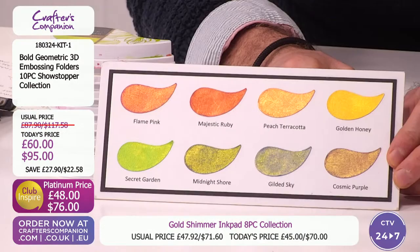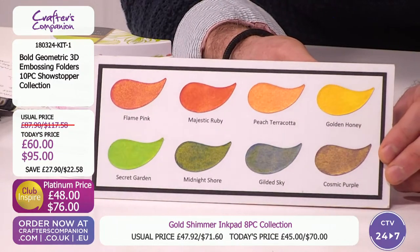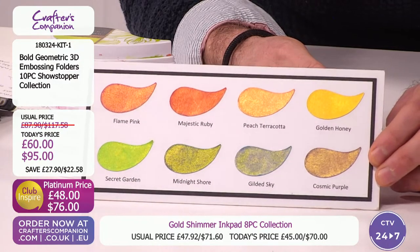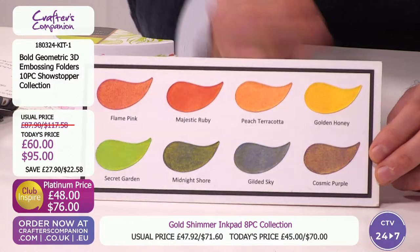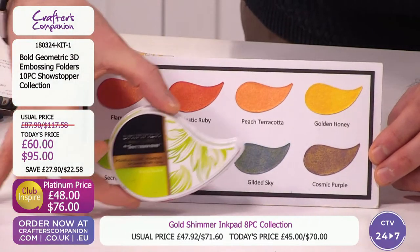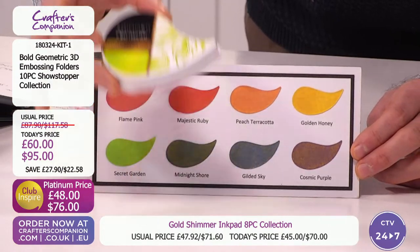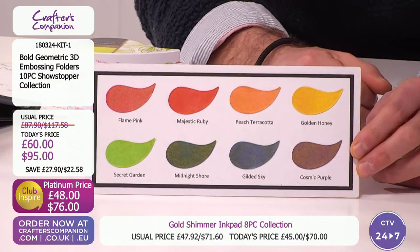And these are the kind of next level on, aren't they, from the original shimmer ink pads, where you're going to get that beautiful gold pearlescent pigment shining through, all those beautiful metallic effects. Of course, you've got that new design of ink pad there too, so they're going to hold really beautifully, that stunning ergonomic design, and all of those 8 colours.